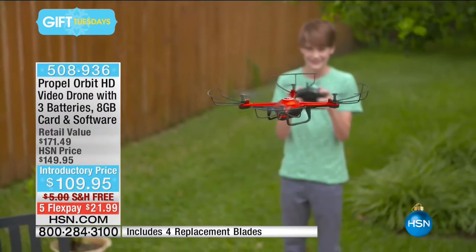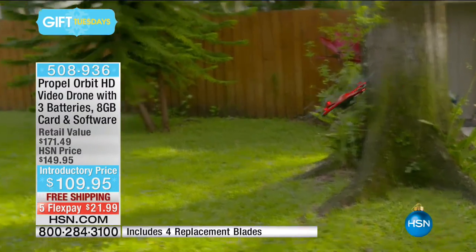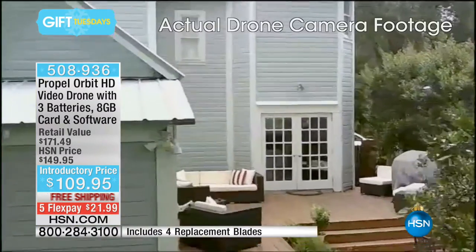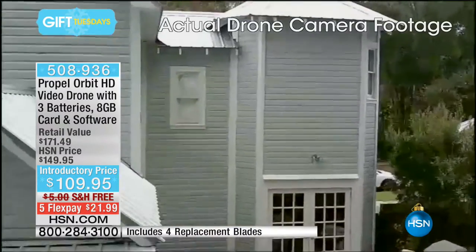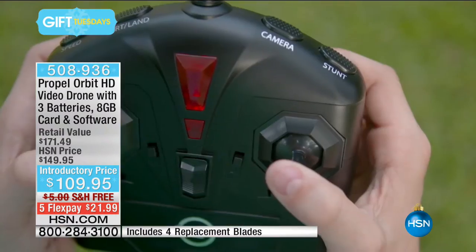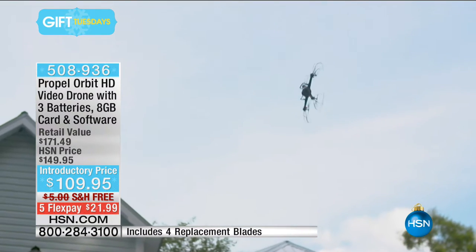And the thing about this is whether you're flying it for the first time or flying it for the thousandth time, this drone has three settings to it. You've got a basic setting so you can fly it indoors. You've got a more advanced setting so you can fly it outside. And a lot of drones, you can't take them out because what ends up happening is there's one tiny little gust of wind that shows up and that drone is gone forever.